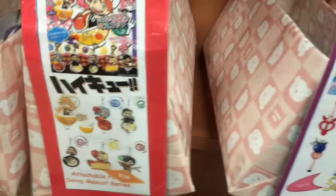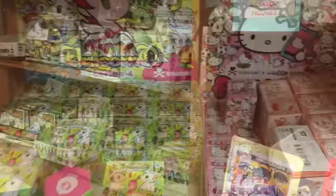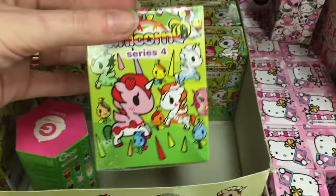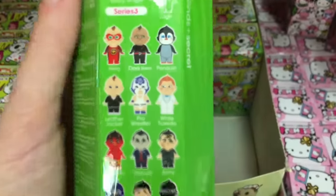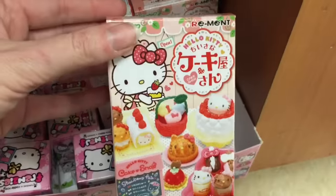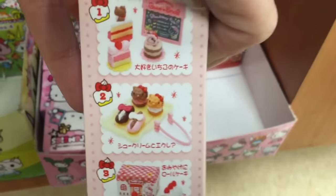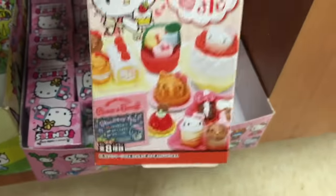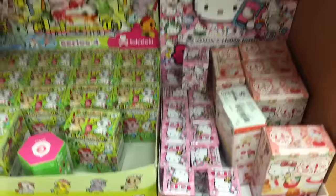I like the transformation ones. They also carry some Tokidoki Unicorno figures. I don't know what these are, but that's cool. Oh, some Hello Kitty Re-ment. Oh, I do have this set, and it's awesome. That's really neat. The bookstore doesn't always have Re-ment, so you just gotta keep checking.